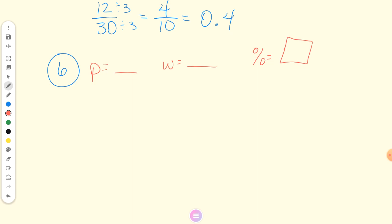The question says, what percent chose salmon? So what is our part? Nolan? 3. Okay? It asked what percent chose salmon. So the part that is important is 3. Jude, why is my whole not 72? Because you have to add them together. Why? Because that's like the whole.